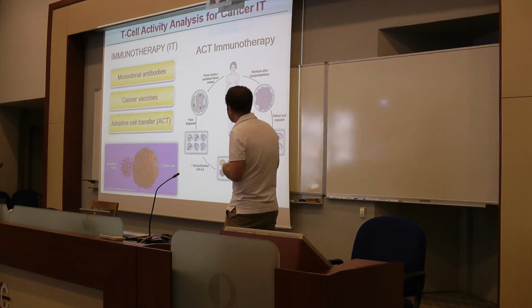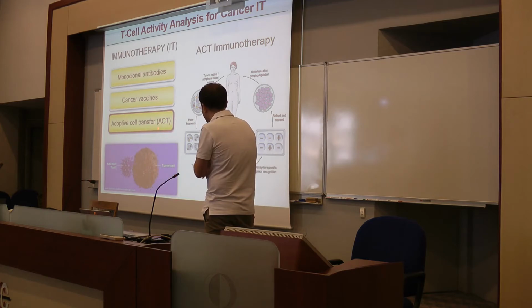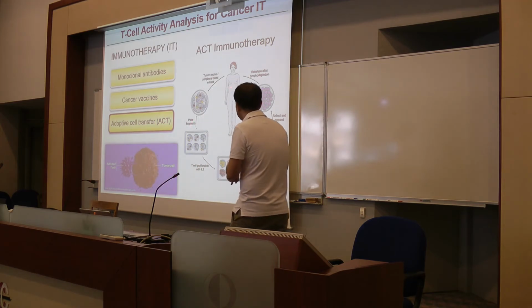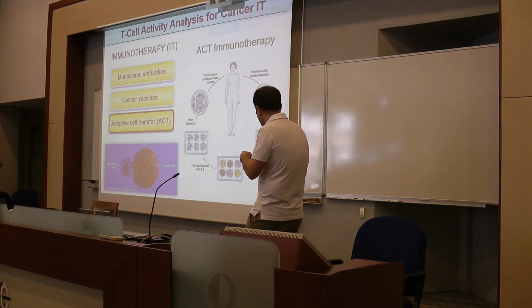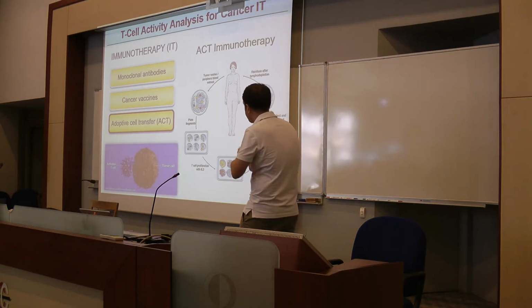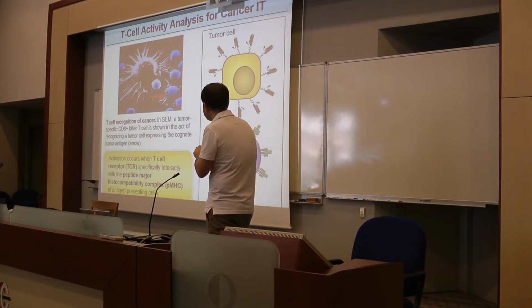You can also use this method in immunotherapy. I will quickly go over what immunotherapy is. There are different ways of immunotherapy: the use of monoclonal antibodies, cancer vaccines, and adoptive cell transfer. ACT is, I think, one of the most successful methods. This method depends on how well the T cell recognizes the tumor cell and kills it. What they do is they take the T cells from the patient, isolate them, clone them, and then infuse them back into the patient. As I told you, this method relies on how well the T cell recognizes the cancer cell and kills it.